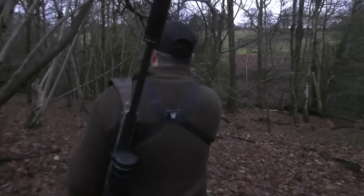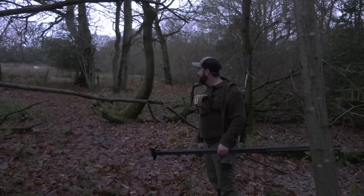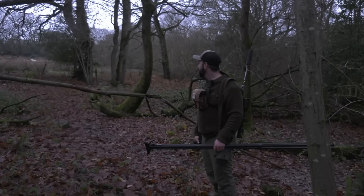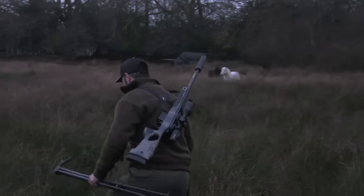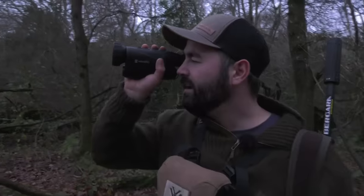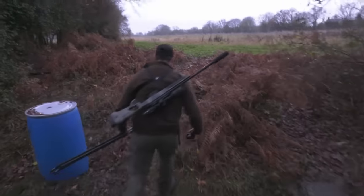Unfortunately, they can see us. Can you hear that deer? That's a warning that they know we're here. I can't even see them. We're fighting with the daylight now, so we're just going to have to kind of just crack on with it.